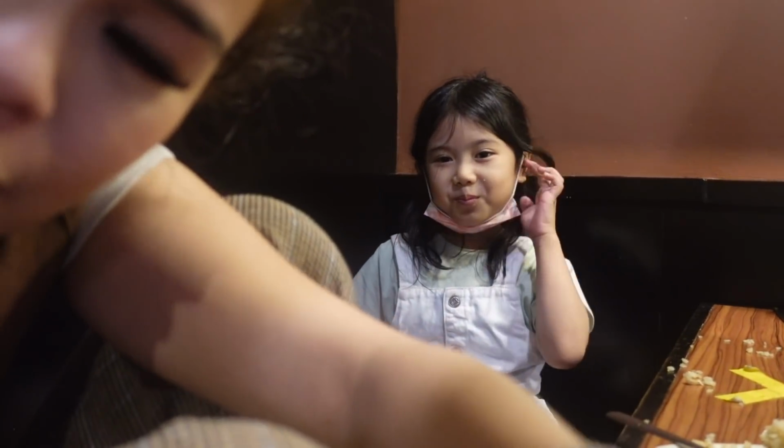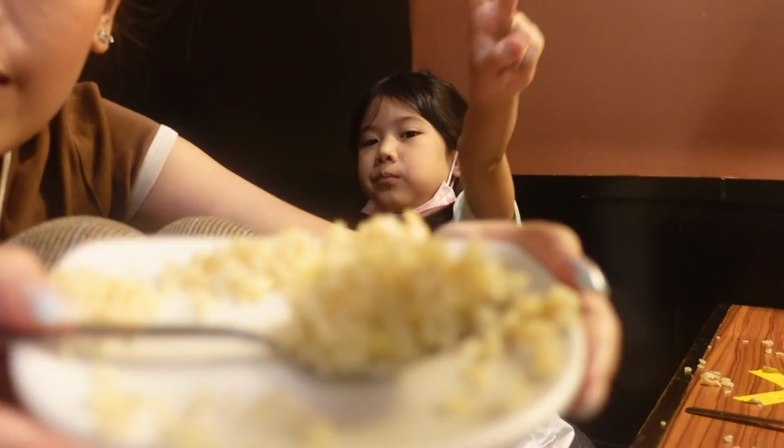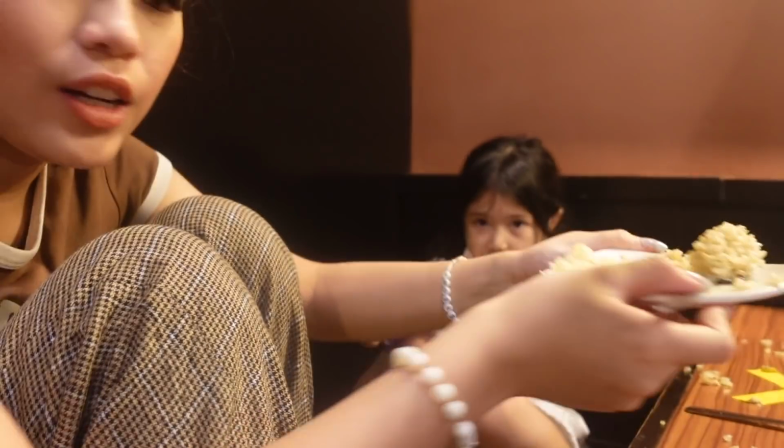Okay guys, so everyone finished their meal. I have to swap Leia so she can finish. She has two more and then we're done. Then she finished the garlic fried rice. And then, who burped? We all finished our meals. Oh my god. Kak Yong ate like most of the beef and I don't like sharing.